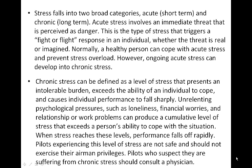Stress falls into two broad categories: acute, which is short-term, and chronic, which is long-term. Acute stress involves an immediate threat that is perceived as danger. This is the type of stress that triggers a fight or flight response in an individual, whether the threat is real or imagined. Normally, a healthy person can cope with acute stress and prevent stress overload. However, ongoing acute stress can develop into chronic stress.